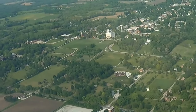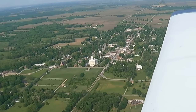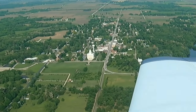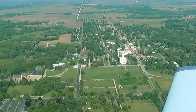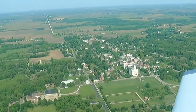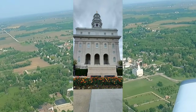And if I can get a good view of it here, maybe out the side. Let's try. There it is. So that's the Nauvoo Temple down there, the big white building. And there's a bunch of other churches, but yeah, this is pretty cool to have Nauvoo from the sky. I was just there 2 weeks ago.